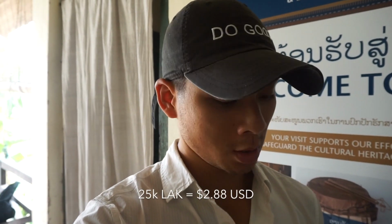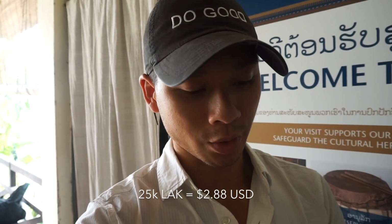We're at the Traditional Arts and Ethnology Center Museum and Shop. Unfortunately, there's no video inside, but we'll be sharing some pictures a little bit later on. Entry to get in here was 25,000 kip per person. We got a sticker and a brochure. Also no backpacks allowed, so we left ours out here.